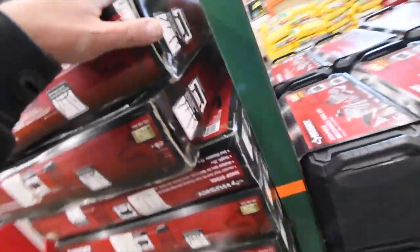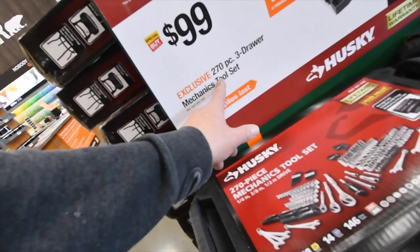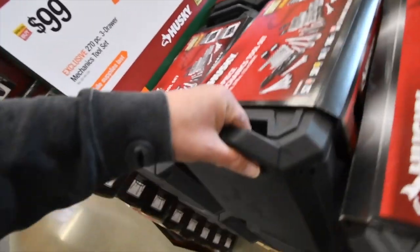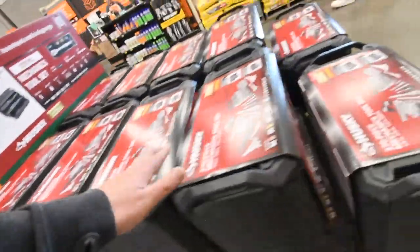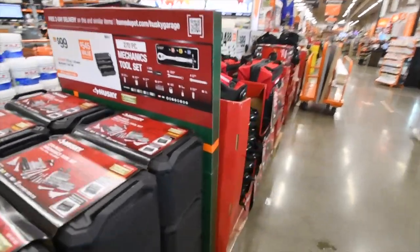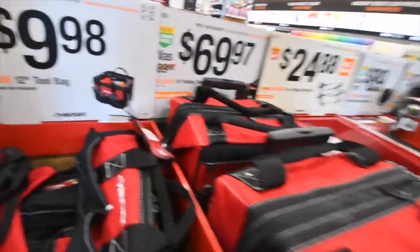You got a chair, a stool, I mean. $900 for their 270-piece three-drawer mechanics tool set. Not bad. Got a bunch of those here. And guys, when it comes to this, this is what's available now. These are going to change again in the future.